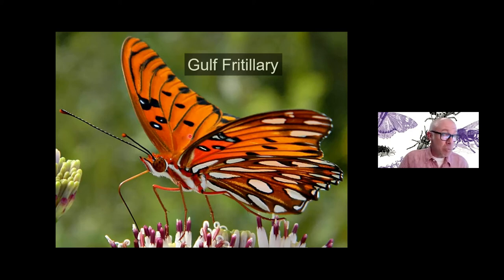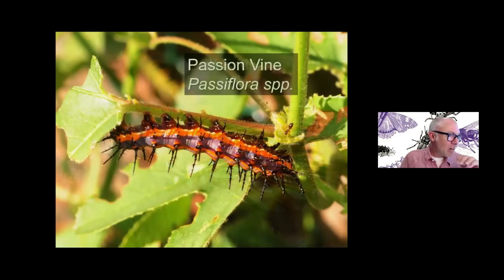It gives them superpowers. It allows them to live most of the summer because it's so protein dense. But anyway, the Gulf fritillary faking out these flowers, not doing anything, stealing nectar, and yet we love the butterflies. Passion vine, zebra longwing, and Gulf fritillary, their larval plant, passion vine. And here we have another fakery. We have the larva looking like it's covered in spines, and it isn't.